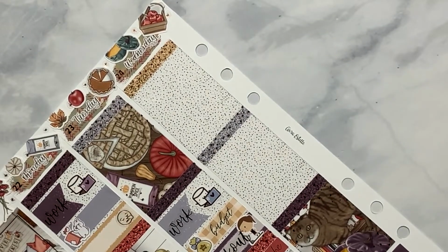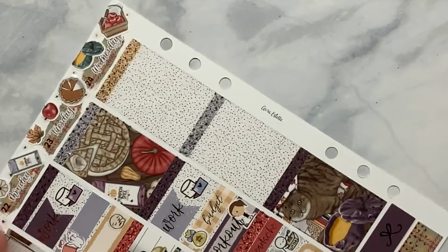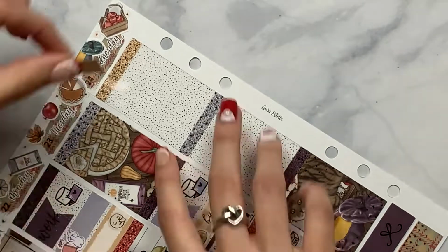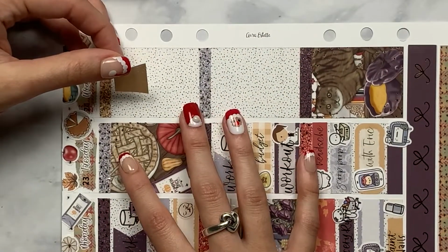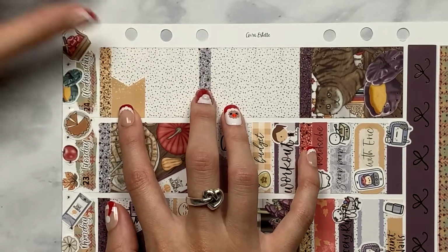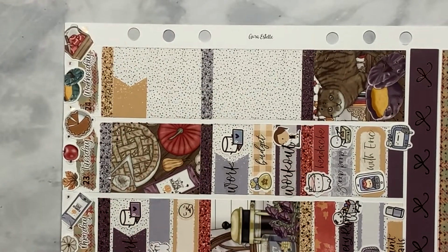All right, moving on to Wednesday, I am gonna mark work again. Totally just stabbed myself with my tweezers. Ow. All right, for work, let's see, I have a couple of things to mark on Wednesday, so I'm going to put this up here at the top. Ooh, I'm bleeding, that's great.